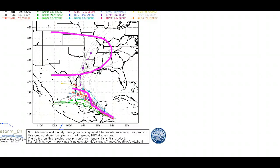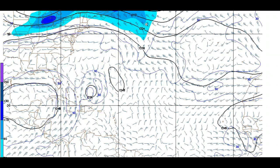Now, intensity-wise, this could be a real problem for Mexico. This is the GFS 48-hour 200 millibar forecast. You cannot ask for a better outflow pattern than this. Look at the outflow jet around this area. The storm is going to be in here by this time. That is amazing. That is just really favorable for rapid strengthening.